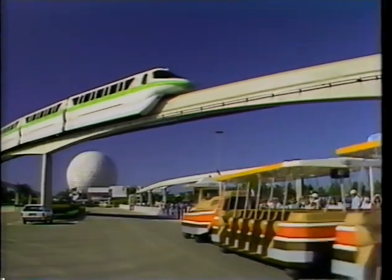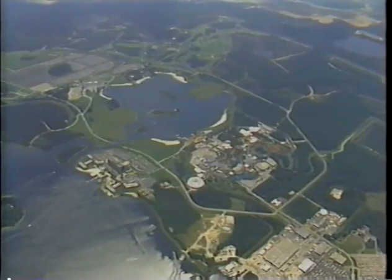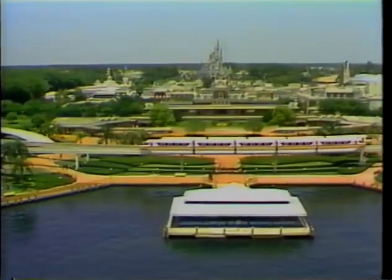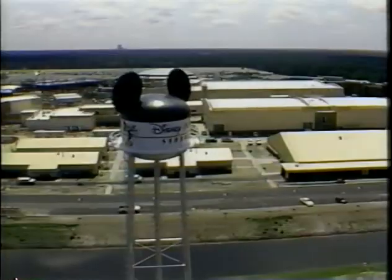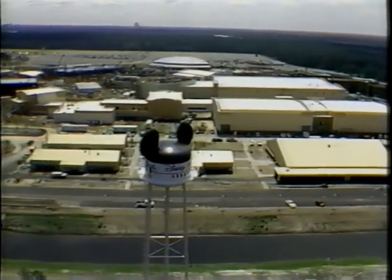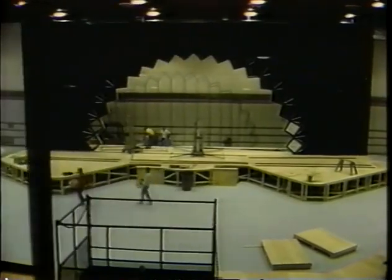Walt Disney World is the nation's #1 tourist destination. Located on 28,000 acres, the property contains 2 theme parks, the Magic Kingdom, now in its 16th year, and Epcot Center, which opened in 1982. A 3rd theme park, The Disney MGM Studio Tour will premiere in 1989. At least one soundstage will be available for TV and film production this summer.